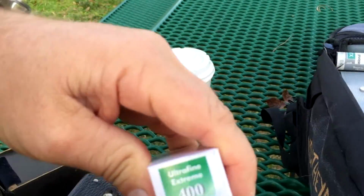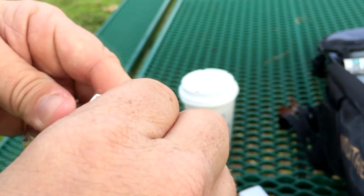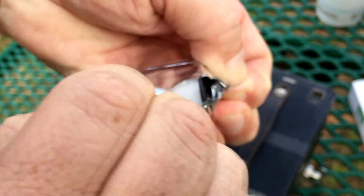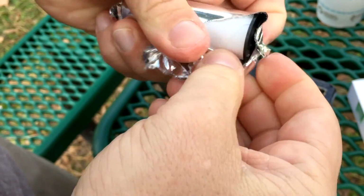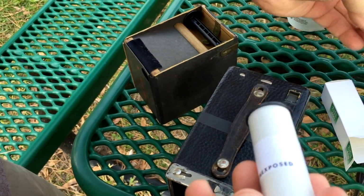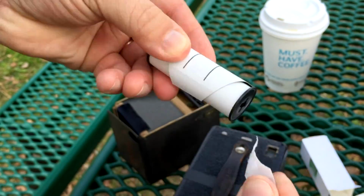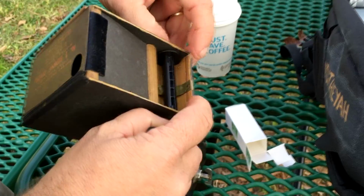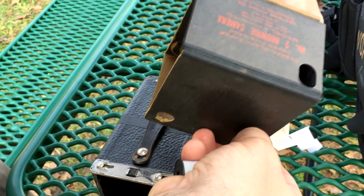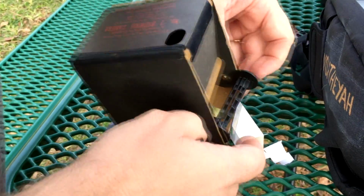I'm trying this cheap film out, see how it works. This is 400 speed. I try to stick with 400 when I'm shooting this thing. Just haven't had the best of luck with 100. So I'm taking this out. Pop the wrapper off. Just pull these little brass ears out for the take-up spool. This is the spool that the old film came on that I just took out.